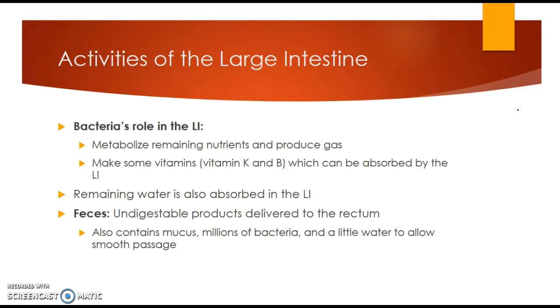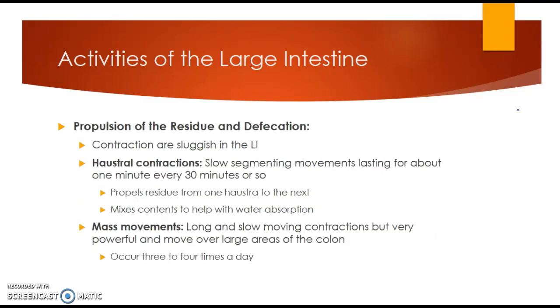Once the water has been absorbed, whatever we're left with is feces, and this is our undigestible food products that are now going to go to the rectum, and we're going to expel it from the body. So pretty much it's going to be mucus, bacteria, a little bit of water, and anything that we cannot digest.